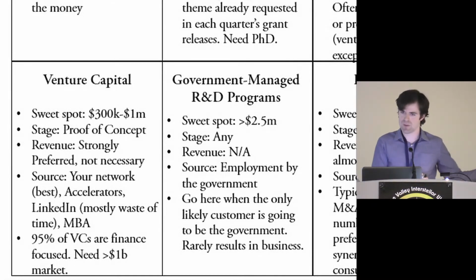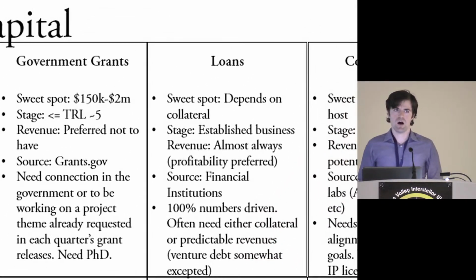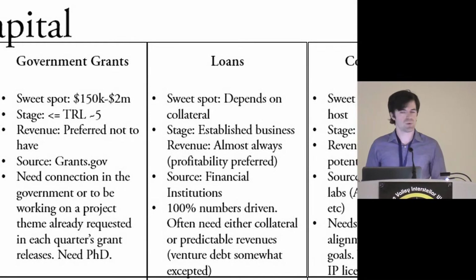Like there's almost nothing on the private market that will give you that. So a lot of things will just have to fit within that. Loans are almost useless in this discussion for almost all cases. Banks will never give you a loan for anything unless you already have revenue and you can have collateral and all that sort of stuff. So as appealing as that may sound, it's not even worth your time thinking about.